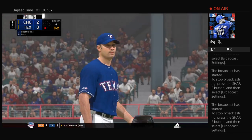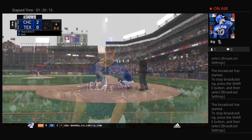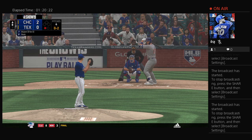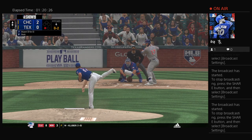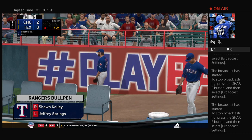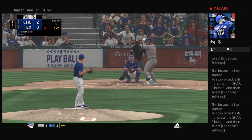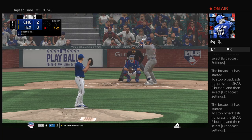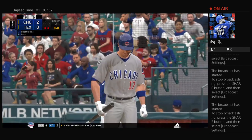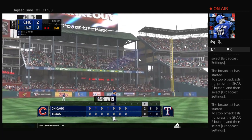Behind 0-2 now. Tried to get him to go after the slider, but it's 1-2. Now the Rangers get a reliever up and throwing in the bullpen as a right-hander's begun to warm up out there. And this is swung on and missed. Two are quickly retired to start inning number 8. Very brisk pace to the ball game thus far. 2-0 our score as you get a look there at the line score to this point in the contest.